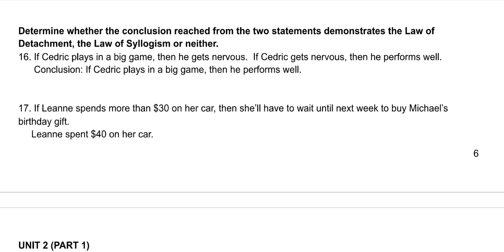So this says if Cedric plays in a big game, then he gets nervous. If Cedric gets nervous, then he performs well. Again, the pink is repeated, so my conclusion should be yellow and then green if it's correct. The conclusion is if Cedric plays in the big game, which is yellow, then he performs well, which is the green. So this is the law of syllogism.